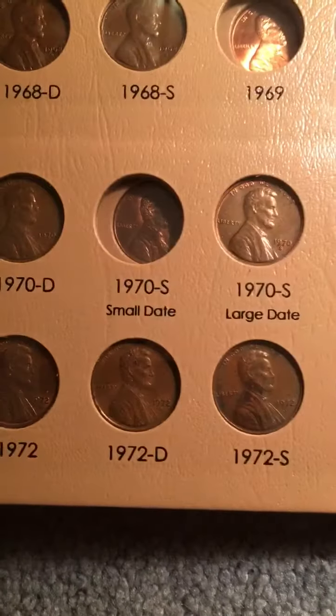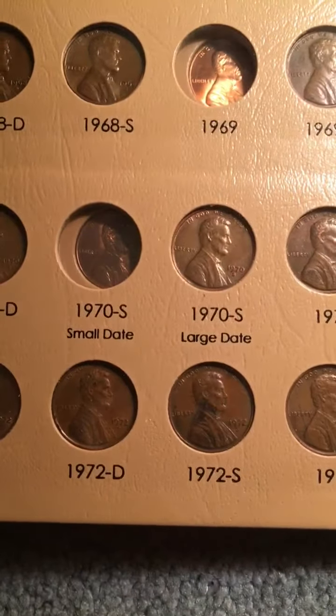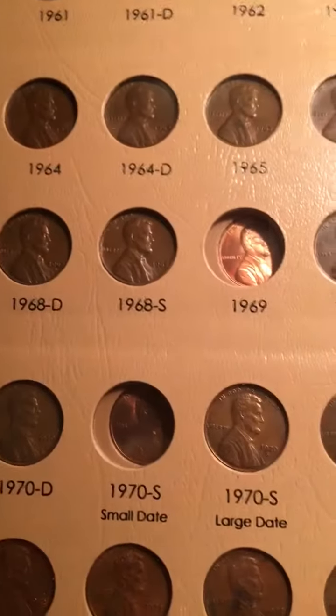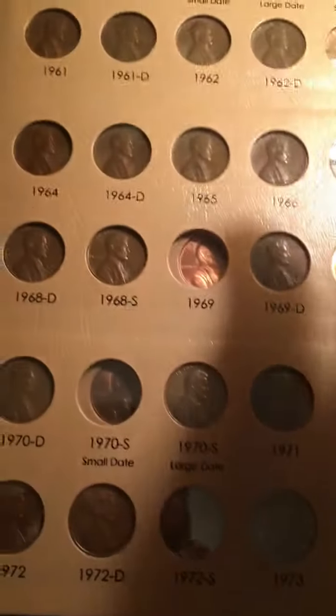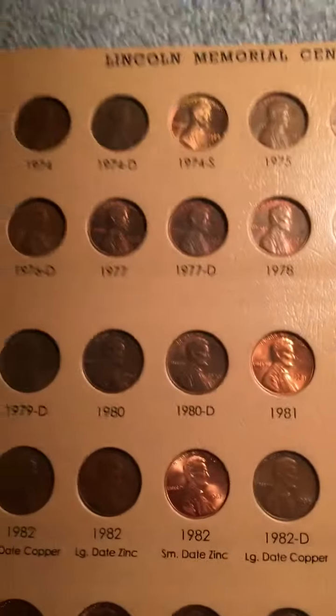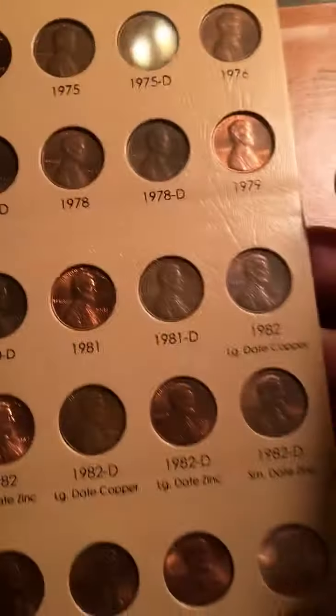Did it again in the 70s. I don't have the 70S, I'm missing that one. You can see there's still a couple here I'm missing here and there. Once I get past that part, starting at 74, I have everything. I'm not missing a single one from there out.